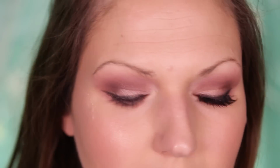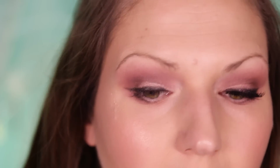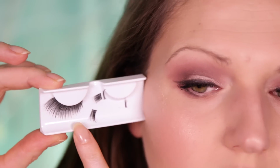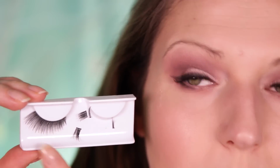So for mascara today, I'm using the Hypnose Precious Cells by Lancôme, and I'm just going to put that on. And for this look, I'm also going to apply some lashes, and I'm going to use these ones. These are by House of Lashes. I've cut them to size because these are just so huge. These are called Bohemian Princess.